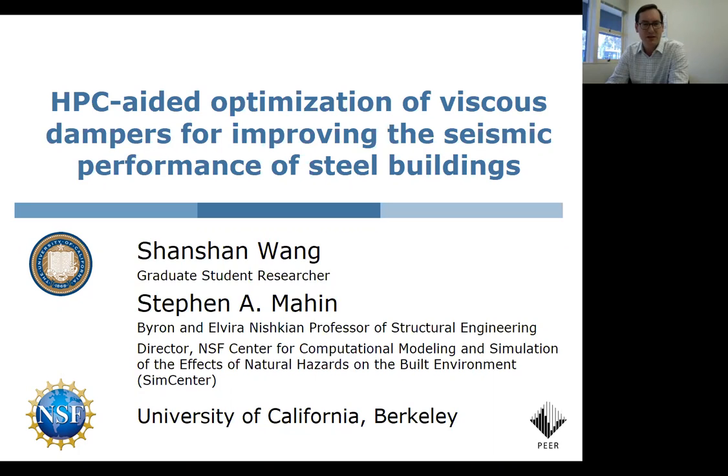Today's presentation is by Shanshan Wang, a PhD candidate at UC Berkeley. The title of her presentation is High Performance Computing Aided Optimization of Viscous Damped Steel Buildings to Achieve a Target Performance Goal. Before joining UC Berkeley, she was a student at Tongji University in China. And Shanshan, I'm going to turn it over to you at this time.